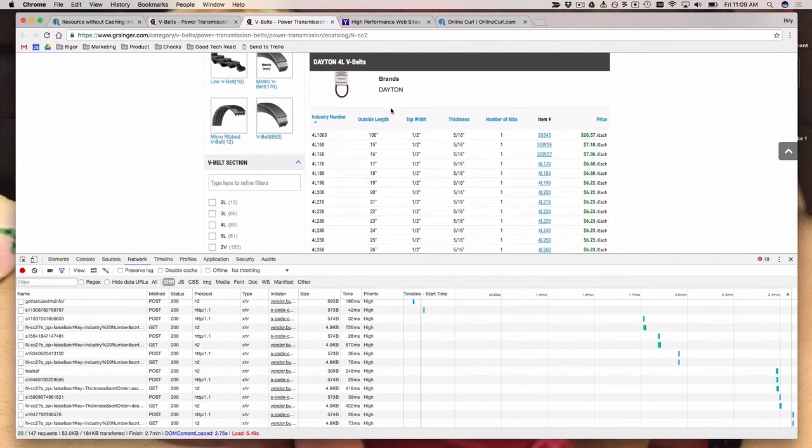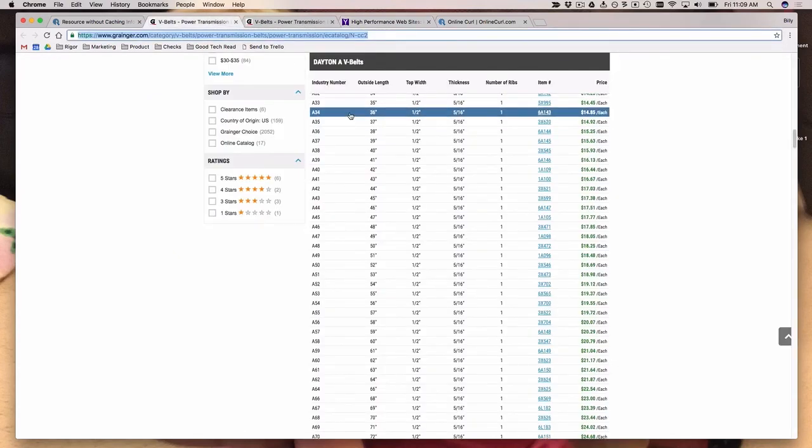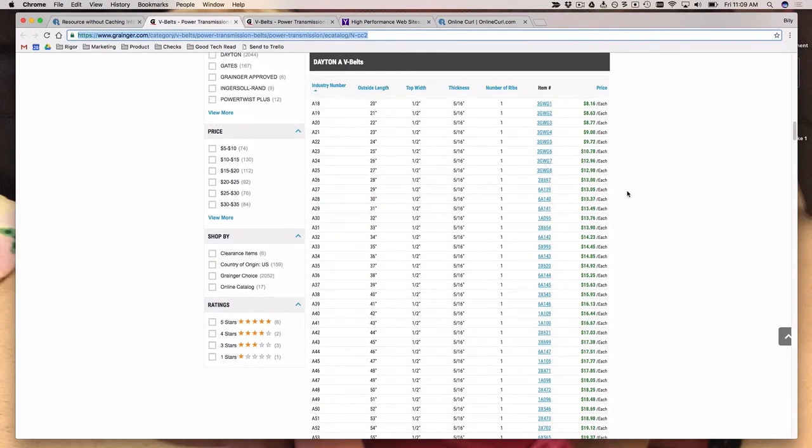So that's the performance optimization I want to talk about today. Steve's advice from 9 years ago absolutely still applies. You can cache calls to APIs, especially when the data has no state or no authentication information associated with it. It's a great optimization to do then, and it's still a great optimization to do now.